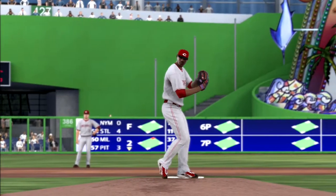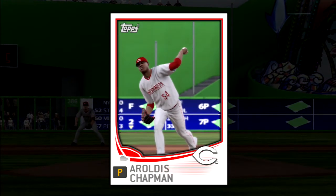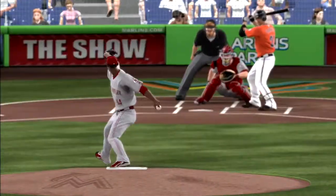Yeah, definitely no debate as far as I'm concerned. He was really in complete control the whole way through. Only really got into trouble a few times, and he winds up with a complete game shutout.